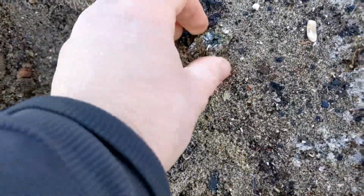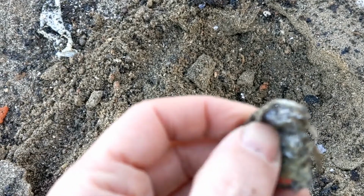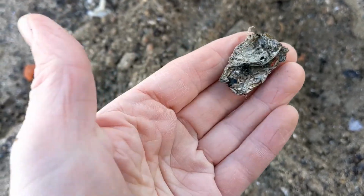Yeah folks, I was right with that one. Just a bit of foil. Bit of Mr. Kipling has been here, I think. There we go, just a little bit of tin foil. Bit of rubbish. Okay, on to the next one.